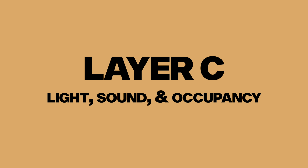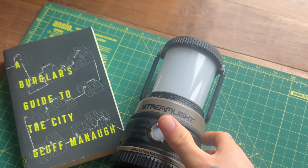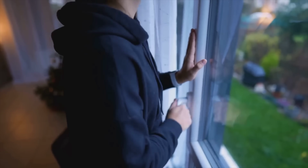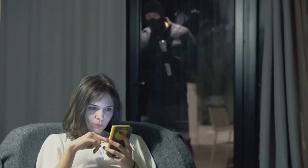Layer C: light, sound and occupancy. Lighting discipline. When mains fail, don't broadcast panic. Use battery lanterns and oil lamps deeper in the house. At the boundary, solar or battery PIRs create sudden light only when needed. Avoid leaving predictable patterns, vary them.